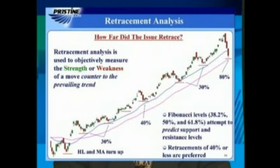So let's just start and show you how we measure these. Let's look at the bottom left there, where HL and MA turning up. So that's the first higher low. And see how the 20 and 40 are pretty much sideways, but then we made a higher low and the stock blasted up through the prior high, allowing the 20 and 40 moving average to turn up. So the retracement levels in this first example I'm marking as 30%.